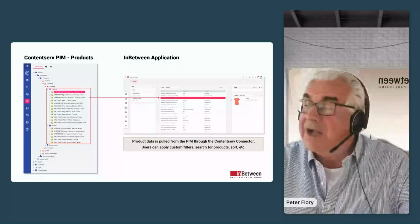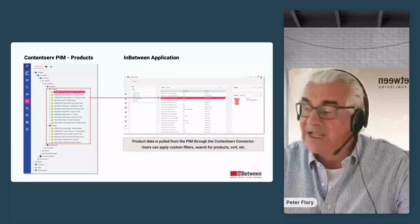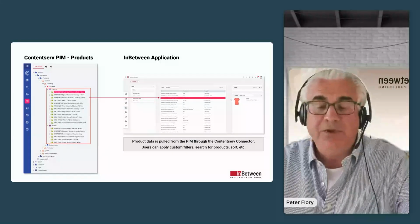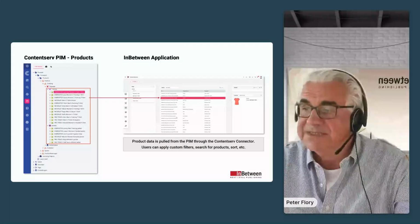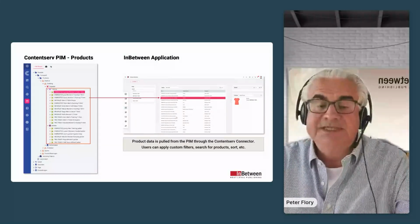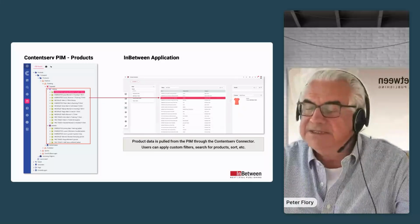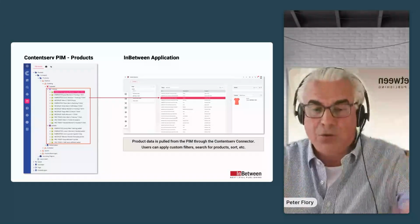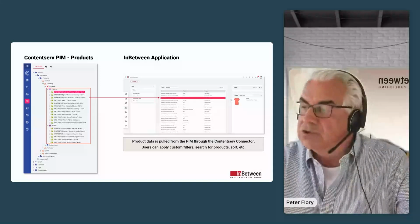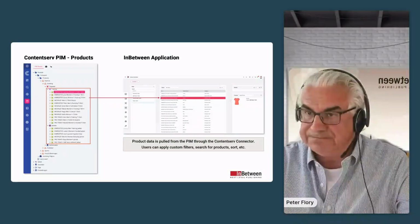Let's say you are a product manager for a particular product category, so you don't want to deal with all the products. You want to select your products beforehand, push them into the basket, and then you're able to start planning, start building pages, or review pages that have already been automatically produced by the system.